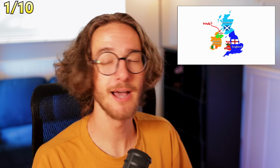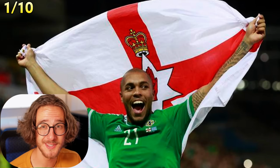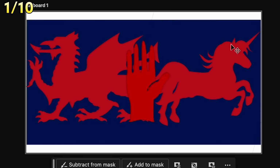Then there's actually a third symbol I want to add into here. I was kind of saying that there wasn't really a flag for Northern Ireland, but that's not entirely true. At least according to what I've seen, a lot of Northern Islanders use this flag, especially in sports and such. And that has a centerpiece of a red hand, which of course would fit with our red theme very, very well.